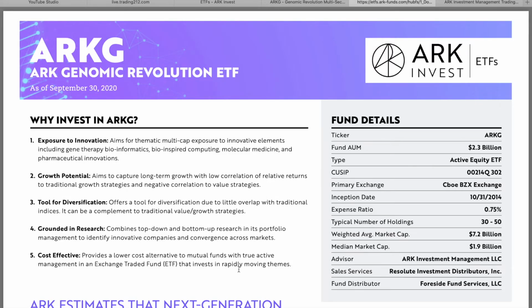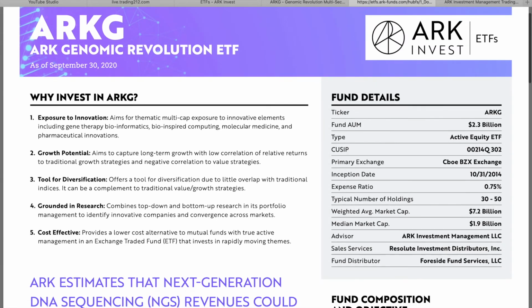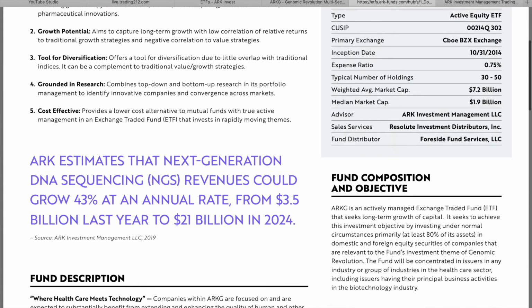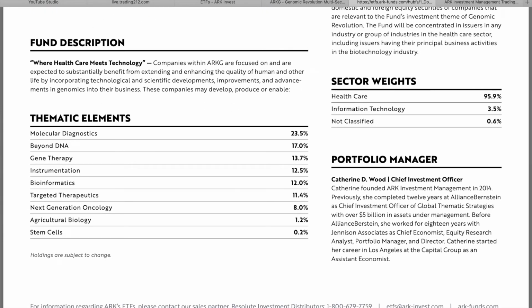The next ETF that we'll discuss briefly is the ARK Genomic Revolution ETF, ticker symbol ARKG, with 2.3 billion in fund AUM. In terms of weightings, first of all, healthcare takes up the vast majority of the sector weighting, which is no surprise, making up a massive 95.9% of the overall sector weighting.